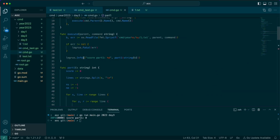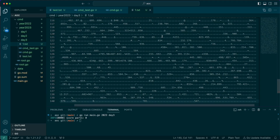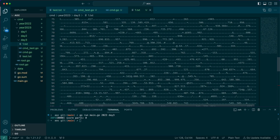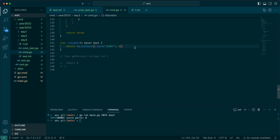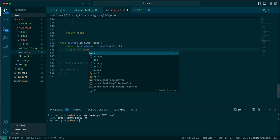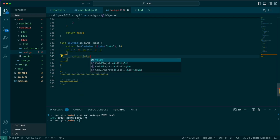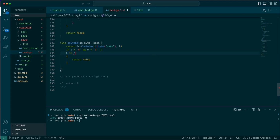And so if we go back to our command here, if we go to our list of symbols, the problem is I haven't really, this isn't all the symbols. If you look at the text file, you've got some slashes, some ampersands, or at signs are at symbols. You've got some other things in here. Instead of me trying to define what that list is, what I'm going to do is just say, we don't care about numbers. So if b is greater than 0 and b is less than 9, right? Or if it's one of those, we're going to return false. So we'll say or b equals the period.